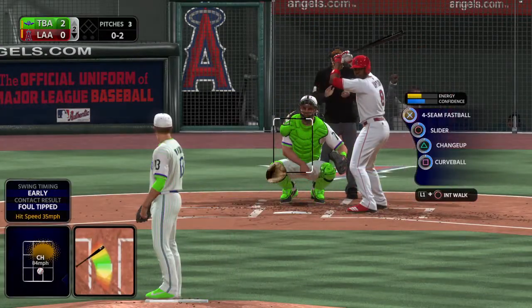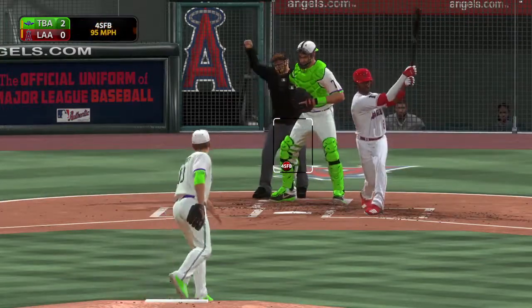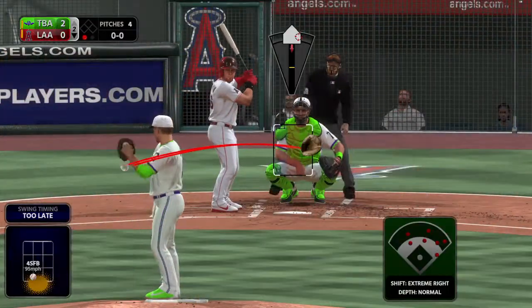I know he fouled that pitch off right there, but he was definitely out in front. He was cheating to a heater, no question about it. Now the fastball is right by him as he swings and misses for the first out of the inning.